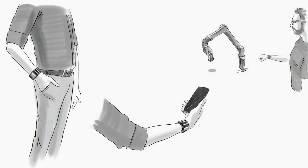I want you to imagine where we see this going along with me. So yeah, you can play with 7-degree of freedom arms, but there's no reason why this wouldn't become the default interface for all of your interactions in the world.